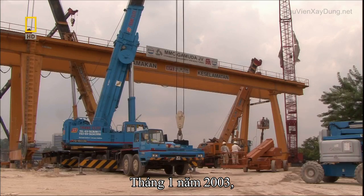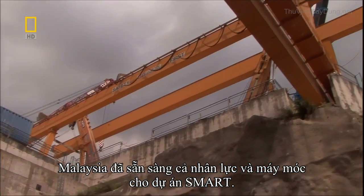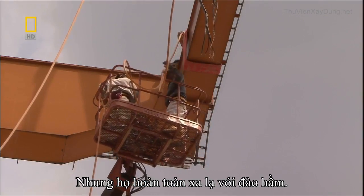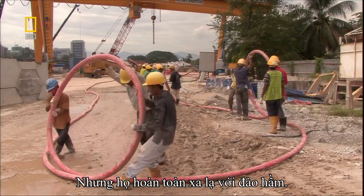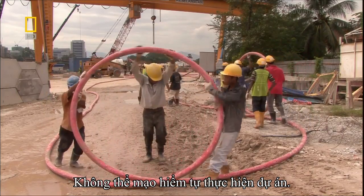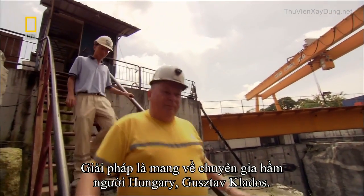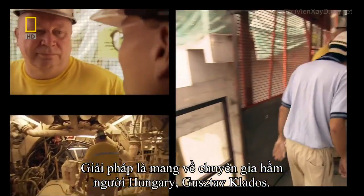January 2003. Malaysia's heavyweights in engineering and construction start work on the Smart. But this kind of tunnelling is new to them. The risks of the project are too great to go it alone. The solution is to bring on veteran Hungarian tunneler Gus Klados.